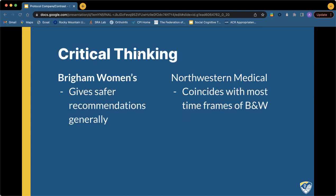Thinking critically about these protocols, I would lean more toward the conservative and therapist-driven approach from the Brigham and Women's protocol, since I think that the Northwestern one generally follows the same timeframes and line of thought as the other protocol, but their timeframes and earlier weight bearing may be detrimental to a patient who's really aggressive in their approach to rehab, and they could be doing too much too soon in terms of letting the graft heal if that's their personality type.